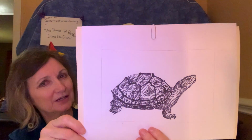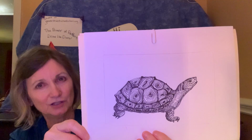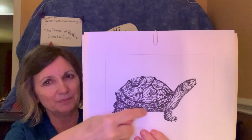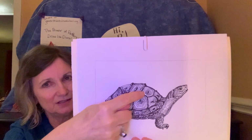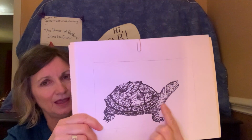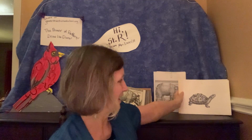So I enjoyed the rhino so much, I decided to do another drawing, this time a turtle. So I looked at a picture from the internet to get some information to use as a reference. I wanted to look carefully at the shape of the turtle shell and these sections of turtle shell. I wanted to look at the size of the head and the feet and the shell and see how it compares. So I had a really good time doing this drawing as well.